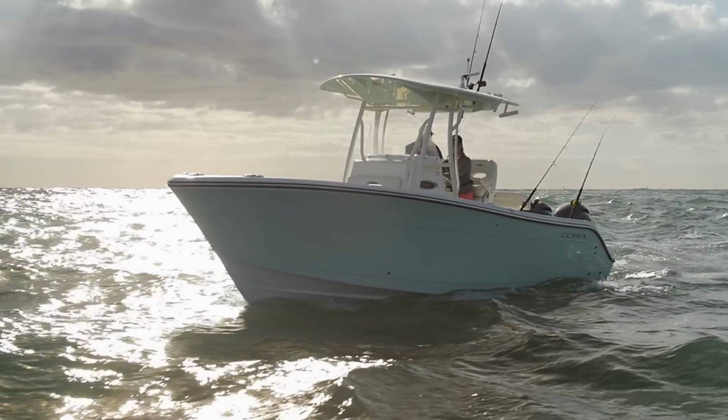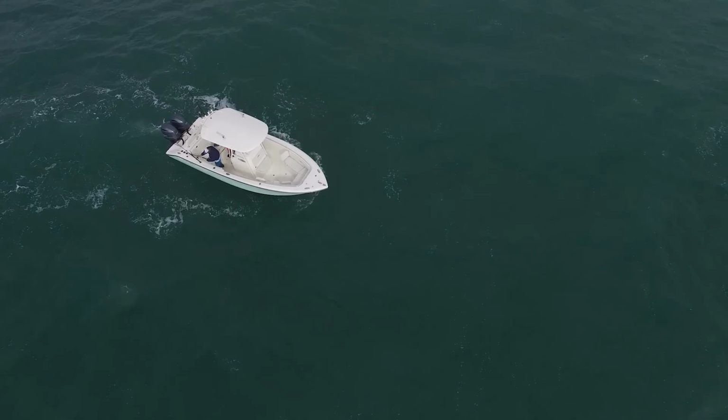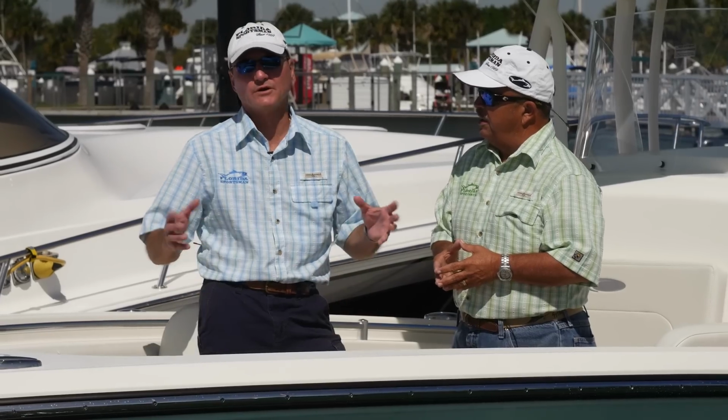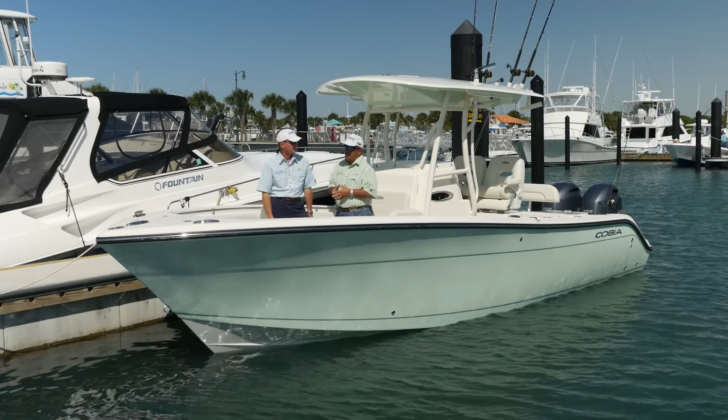The way it's laid out, it's got the great room in the cockpit. Everything is laid out for serious fishing, and yet you put it in a 26-foot package, makes it very manageable for the average person. Well, for a trailerable boat that you're going to take offshore, let's show you some of the features that are inside this boat.